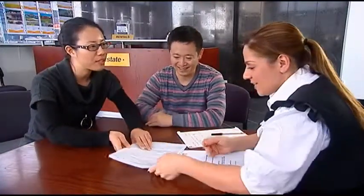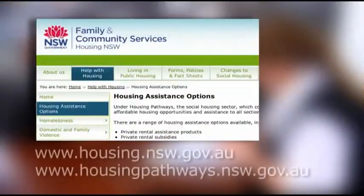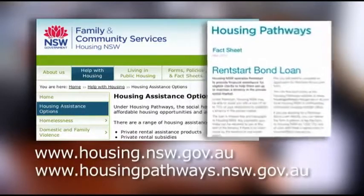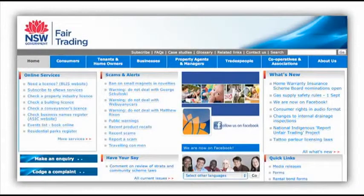So, it is a good idea to find out all these costs before you sign the lease. Check with Housing New South Wales if you are eligible for Rent Start assistance. For bond claim disputes, contact New South Wales Fair Trading.